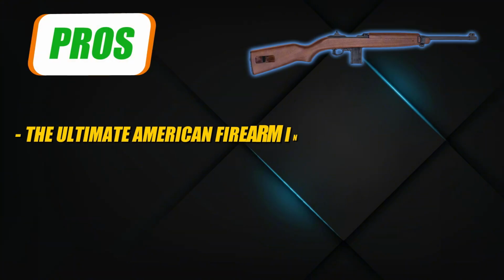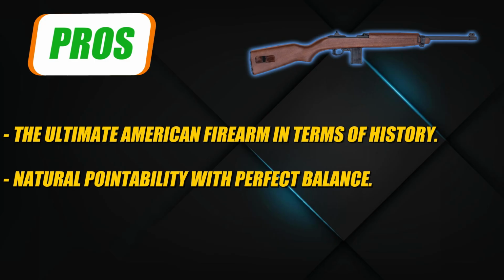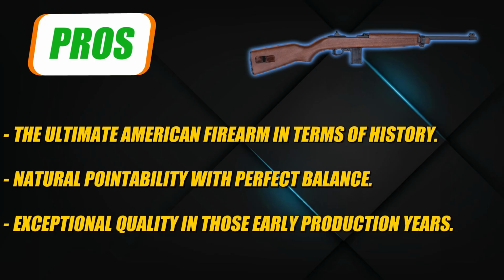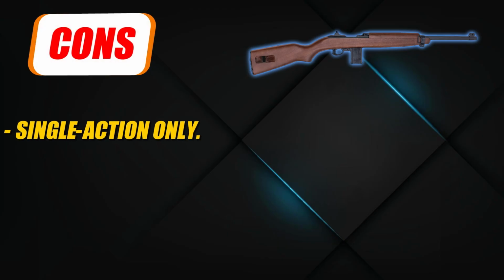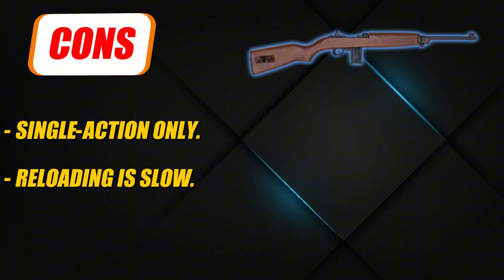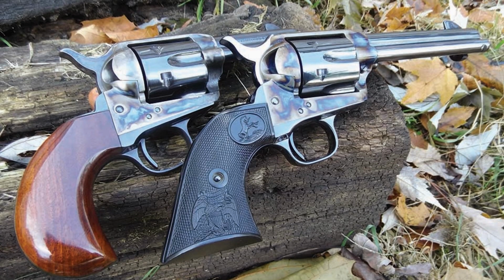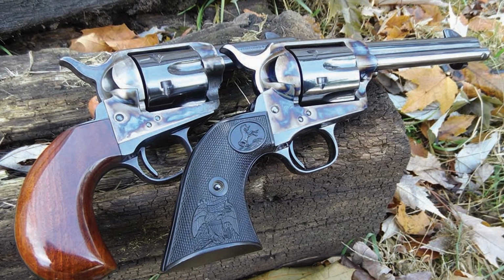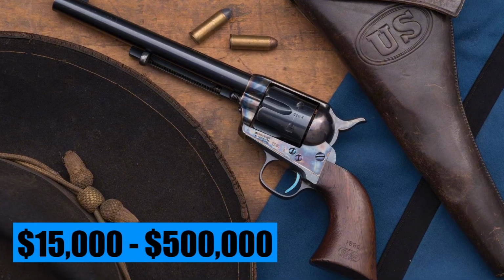Pros: the ultimate American firearm in terms of history, natural pointability with perfect balance, and exceptional quality in those early production years. Cons: single action only means you've got to cock the hammer for every shot. Reloading is slow, one round at a time through the loading gate. And of course, no modern safeties whatsoever. Current market value ranges from $15,000 on the low end to $500,000 or more for a documented piece with history.